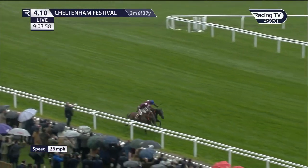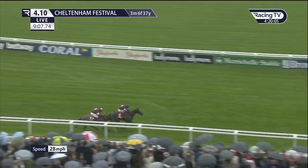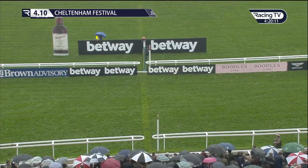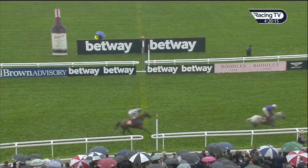He knows where the winning post is, but Delta Work is going to spoil his party, and Delta Work comes home strongest. Tiger Roll is carried out on his shield, and he finishes second. Plan of Attack is third, followed home in fourth by Diesel Dallier, and then Michuka.